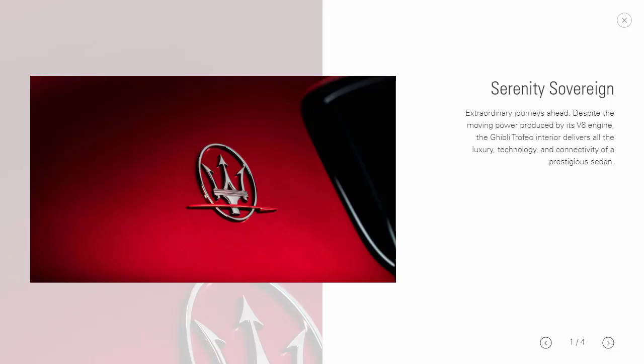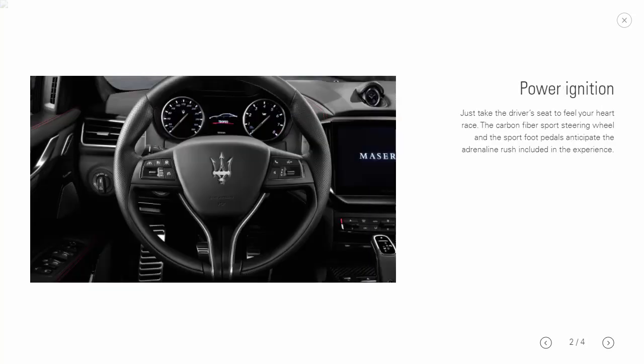Okay, let's talk about the interior design of the Maserati Ghibli Trofeo specifically. Here they want to let us know that despite it having a bunch of horsepower, a great V8 engine, the Ghibli Trofeo interior delivers all the luxury, the technology, and the connectivity that you expect of a prestigious sedan. Here they mention a carbon fiber sport steering wheel, but they show an all-leather steering wheel. And they talk about sport foot pedals, and I can kind of see the sport foot pedals, and those look nice.